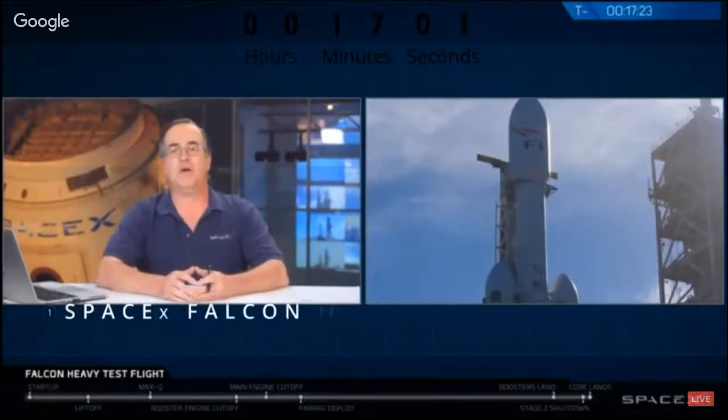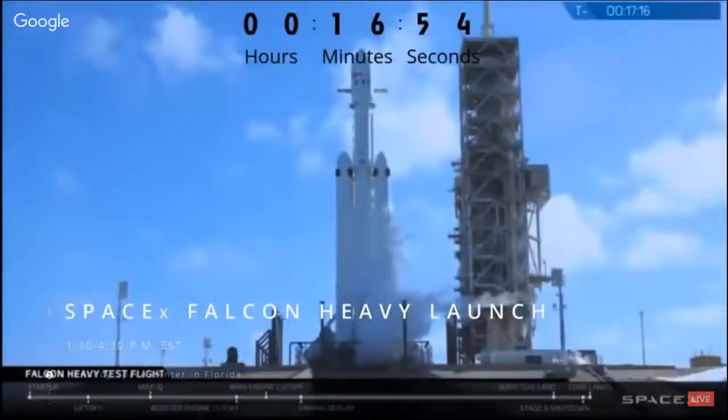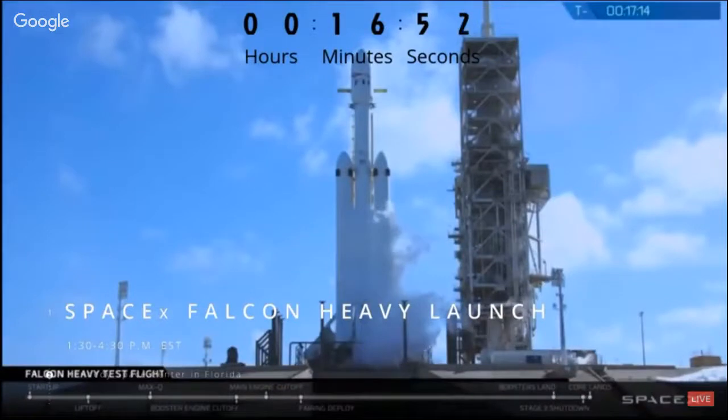And we began loading a couple minutes ago on the second stage tank. Now this is the same method that we use on the single-core Falcon 9. It's just scaled to handle 3 first-stage boosters.